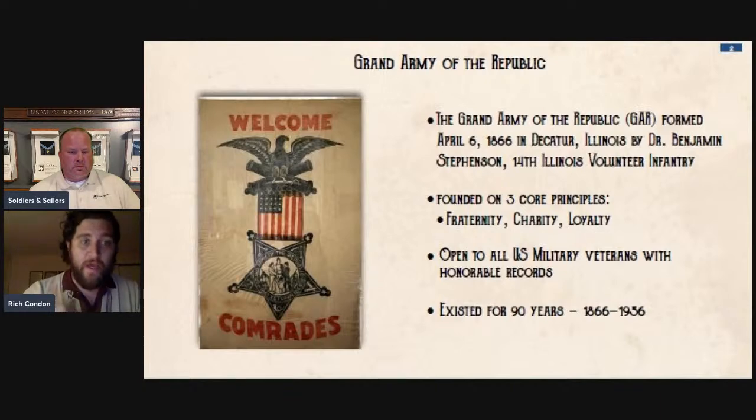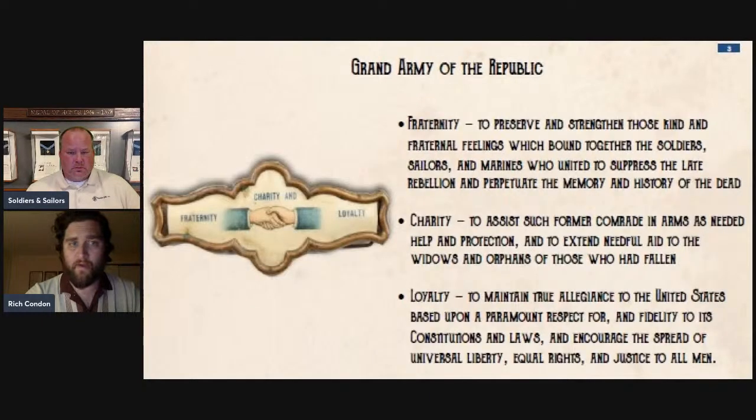As I mentioned, the three core principles of this organization, the Grand Army of the Republic, are fraternity, charity, and loyalty. We'll talk about what that means in our next slide here, if you wouldn't mind forwarding, Tim. So the idea here is to have a support system, really.